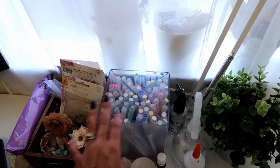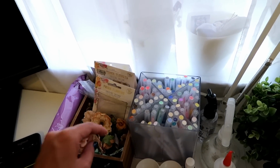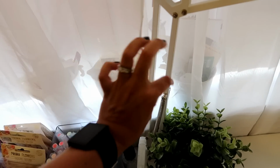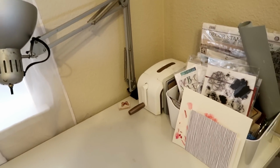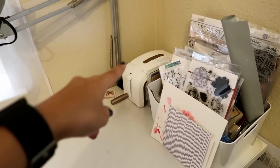I love my markers, and then this is just a catch-all like flower box. And then these here, I want them out of the way because I always knock them over, but there's kind of extras of ephemera or resin pieces, things like that. So over here, this is where I film, right here. So I'm rambling again. This is probably going to be a rambling video.